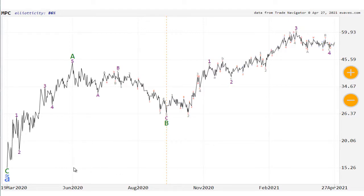So back in late April, we're looking at MPC, which is Marathon Petroleum Corporation, not to be confused with MRO, which is Marathon Oil Corporation. Is it the same Marathon? I don't know.